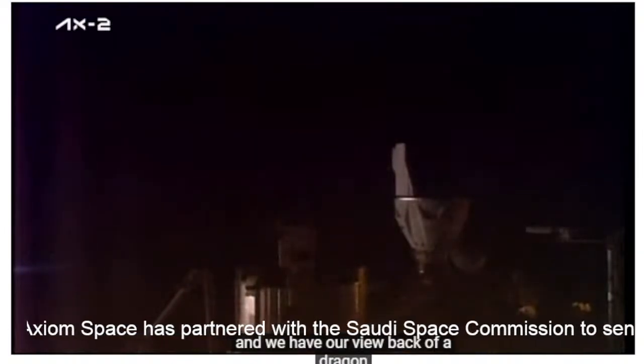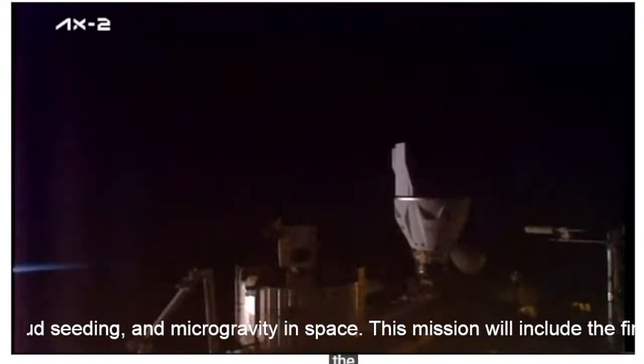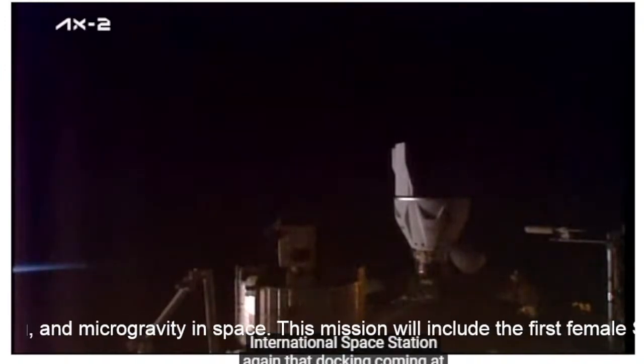You can see some movement, and we have our view back of Dragon. As we see a sunrise in the background, this view of Dragon Freedom with the AX-2 crew aboard docked to the Node 2 Zenith port on the International Space Station. Again, that docking came at 8:12 a.m. Central Time.